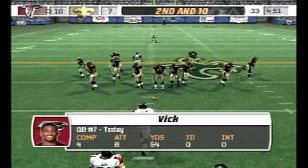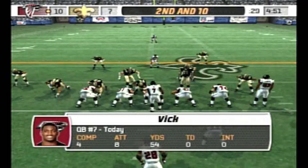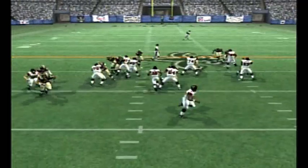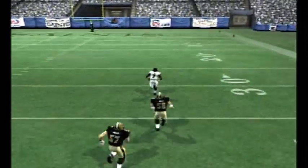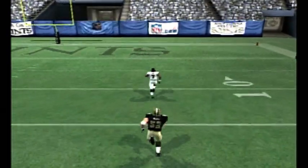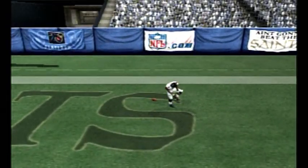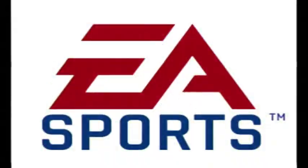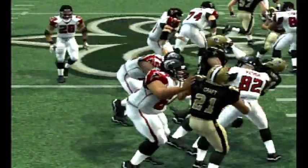Second and 10. Ball on the 41-yard line. The Saints line up at a 4-3. Running free. The 40, the 30, the 20, the 10. He gets all the way in for the touchdown. He gets a great block right here to spring him for the touchdown. I'll tell you, he takes the defender right out of his shoes that time.